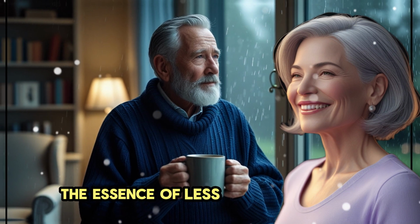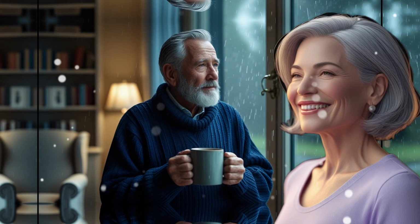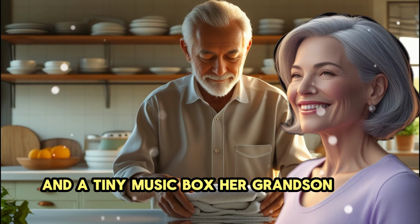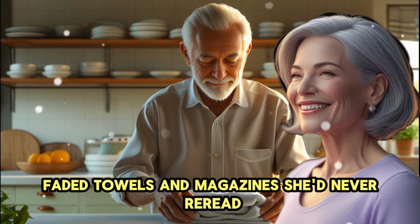The essence of less is more is simple. Keep only what you use or what brings you joy and let go of the rest. For Dorothy, that meant keeping her mother's hand-stitched quilt and a tiny music box her grandson gave her, but donating unused pots, faded towels, and magazines she'd never reread.